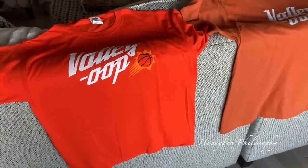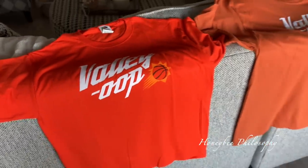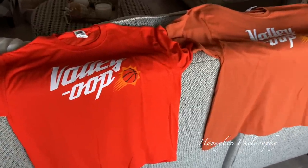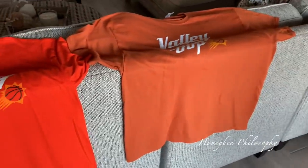Forever! Now, forever! Yeah, forever. But we were really excited about the Valley Oop. Hopefully I can insert something here so that you know what I'm talking about if you don't. But I ordered these shirts right after it happened, and I could tell them if they want to know.